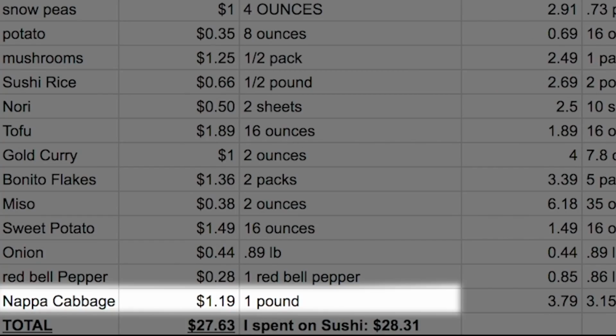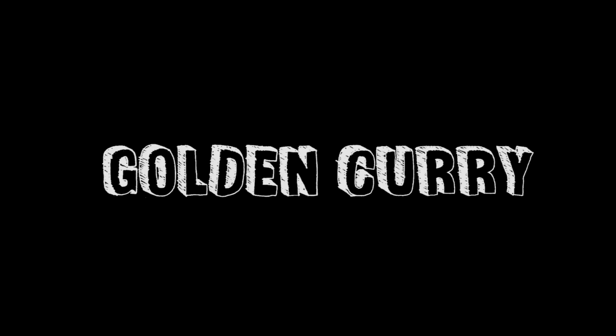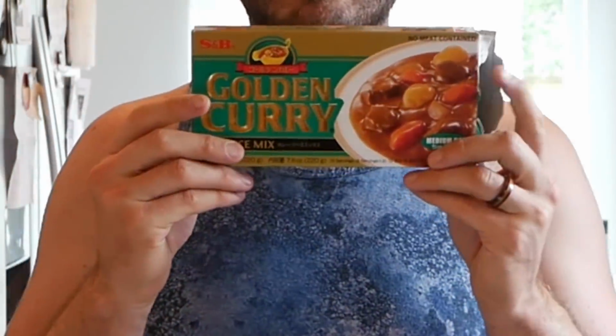So let's get into some of these amazing dishes I'm very excited to share with you guys. So the first thing I wanted to make was a Japanese curry. And there's so many curries from around the world, but not a lot of people know about Japanese curry. And all Japanese curries use one thing in common. So what you want to look for is this.